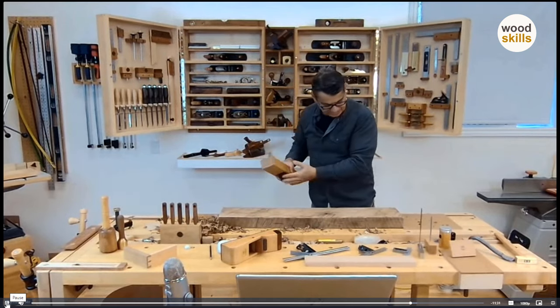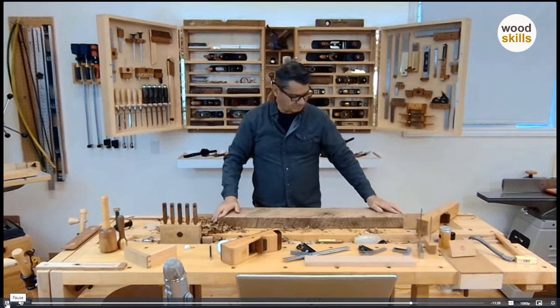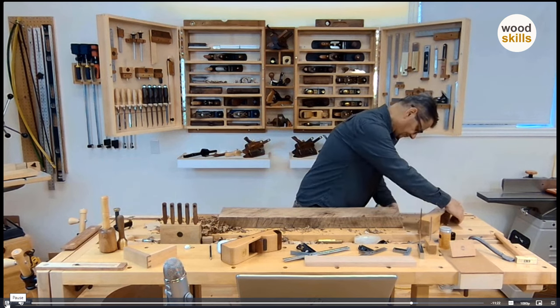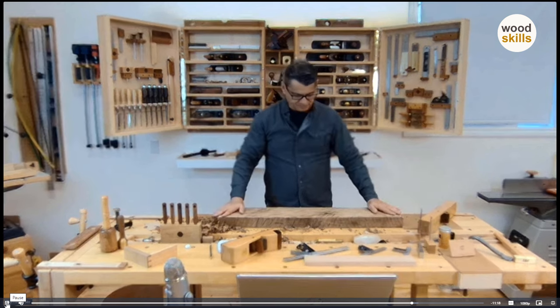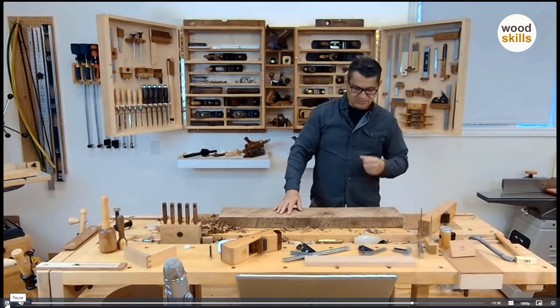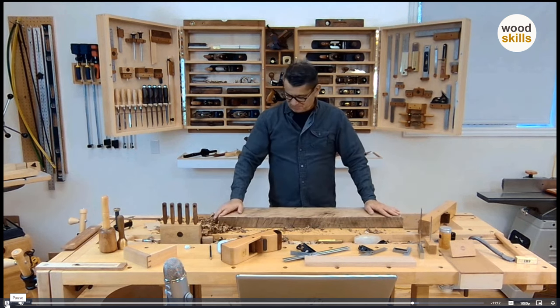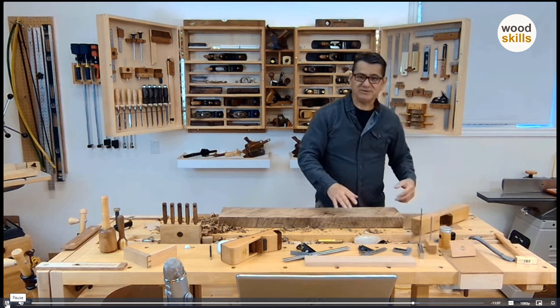So this is how it was done. There still is a way if you don't want to invest in machines, preparing boards for furniture making. So it's quite labor intensive, and you can see why people migrate towards machines for preliminary processing.